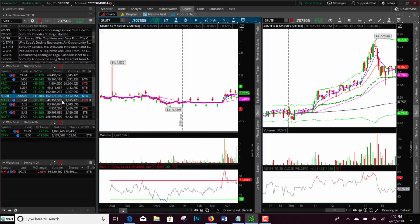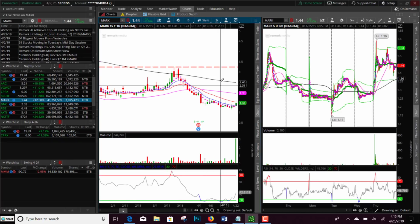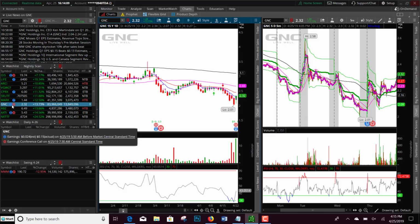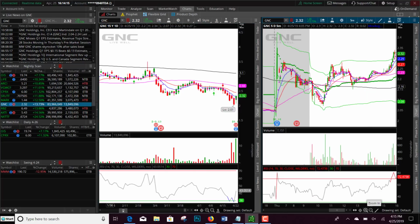Let's take a look at mark because I didn't like that other one. Nope, that's rejecting off support and resistance. So let's take a look at GNC. And that's rejecting off this resistance right here. Has earnings. Earnings were today. Or last night. And yeah, I don't like that it's so close. It closed at resistance. I don't like that.